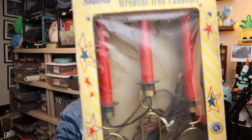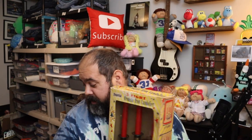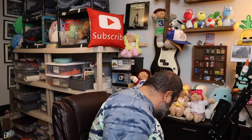Also, more Christmas. This is moving on to eBay now, though. Two of these are Imperial Vintage Christmas iron candelabras. They're not real candles. They're the ones where you put the light bulb at the top. $30 for the pair, so two of these plus shipping. I'm not going to pull the other one out of the... well, here you go. Here's the other one right here. So two of them for $30 plus shipping.